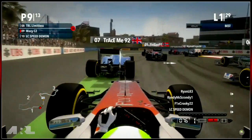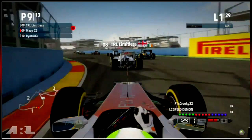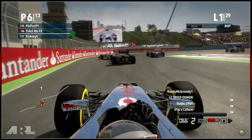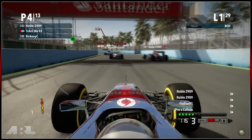Is he making it stick there, Ryan? I think he is, as Mazy CZ looks around the outside, maintaining 9th place. He is, and we can see on the mini-map there are some cars that did not go off the start. And there's contact at the front, Ryan! Noble's hit Randy! An absolutely rare mistake for a Noble there, and Randy seems like he's got away with it.